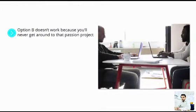Option B doesn't work because you'll never get around to the passion project. The website will sit there collecting dust while, meanwhile, you'll do search engine optimization for clients. You'll earn hundreds of thousands from the work that you do for them, but you won't have the time to do it for yourself. Trust me, I know about this. I used to pay writers to write for my own blog because I was too busy writing for other people's blogs.